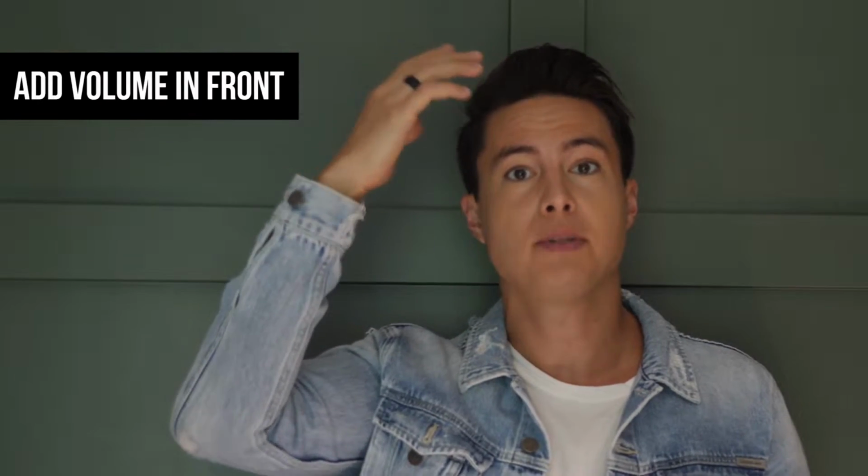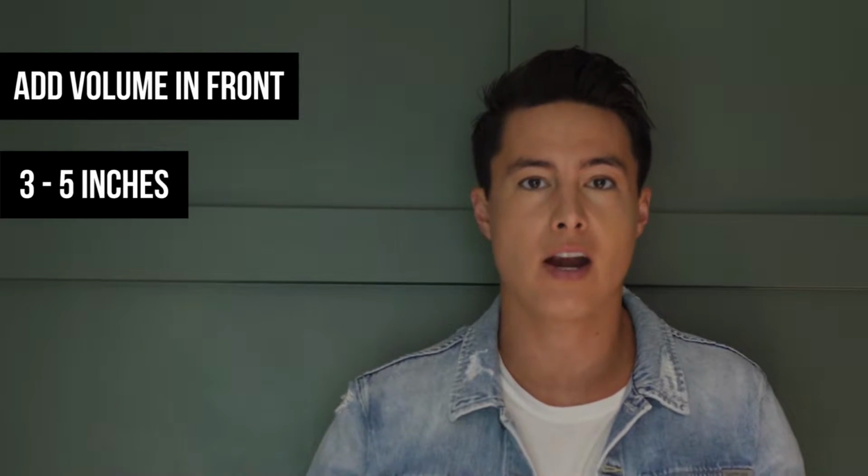Okay, now this is subpoint A because it also has to do with your hair. So, on top of getting that angular shape on the sides, which gives you a really boxy definition around your jawline, you want to make an illusion that your face is a little bit longer. You do that by adding some volume up here. I'm talking 3 to 5 inches of hair that you can either style in a pompadour, blow dry back, or do some other sweet kind of do, but giving you volume up here. That will make your jawline more defined.